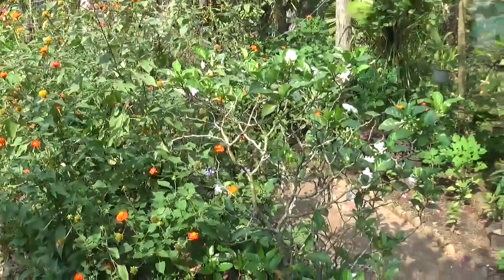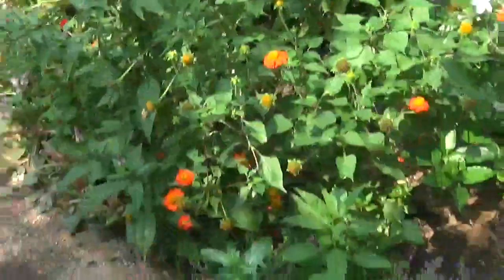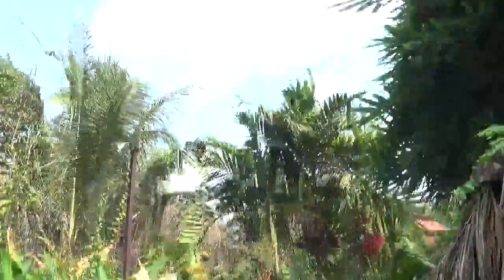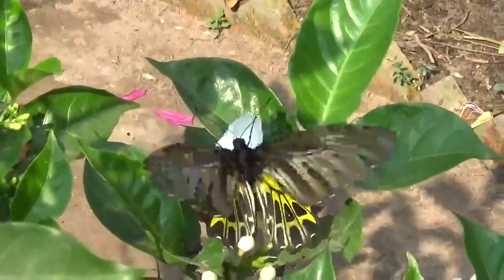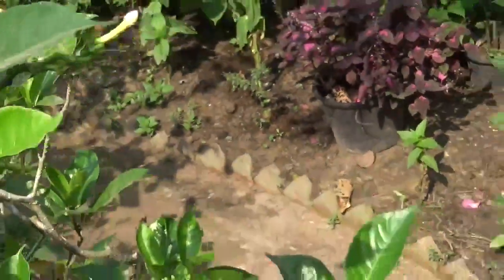Or they are very low, almost at the floor, at the bottom. And this makes sense if you think about it, because it's really a canopy species. That means it's a species that flies at the height of the treetops in the forest in Cambodia, Laos and many parts of Asia.